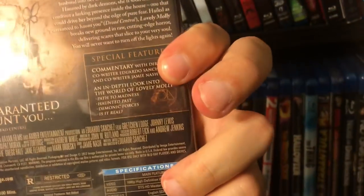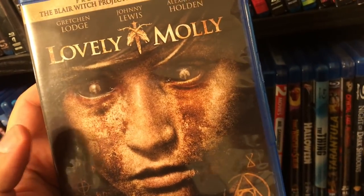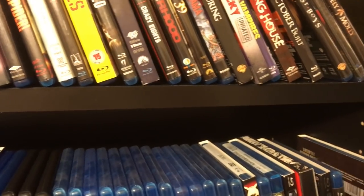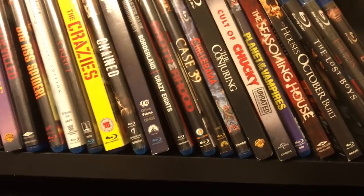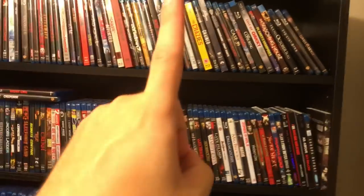And this is directed by Eduardo Sanchez, who did Blair Witch. He also did Altered, which is another one that I think is underrated. Doesn't have a Blu-ray release, but it's kind of an alien horror sci-fi. And a couple comedic moments in there too. But I liked Altered a lot too. But there you go. There is Random Horror Blu-ray Shelf number one.